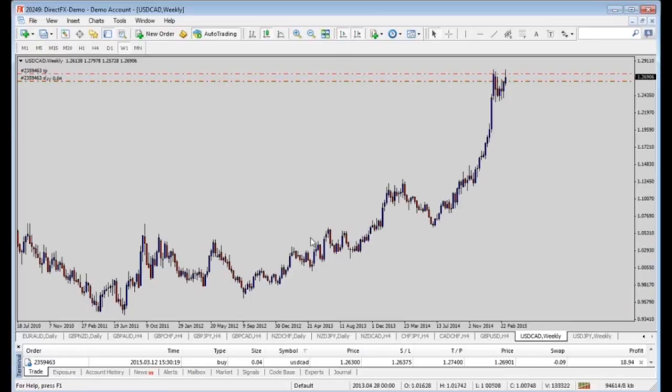Of course, what's the direction of the trend? I don't think I need to convince you of the direction of the trend here, do I? It's an uptrend. It's been an uptrend for a long time. We're going all the way back to 2011. So really, we have to go back in time a long ways to discover where our next resistance and support levels will be.